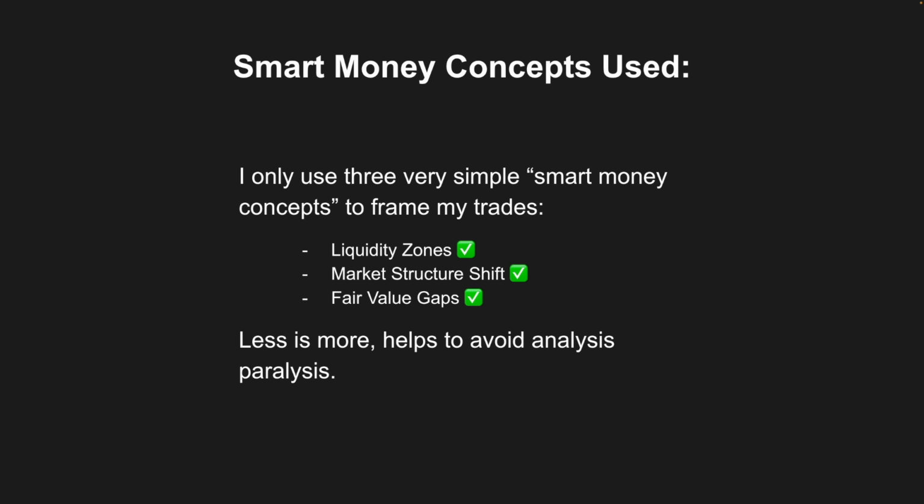We're just going to cover the concepts first, okay? So for those of you that already know these concepts, use the chapters on the video here. You can skip along to the chapters that are relevant to you. But for those of you that are new, I'm going to run through each of these smart money concepts just so you know what they are, know what to look for, and know how to put them together when we jump onto the charts to show you how to use the strategy live.